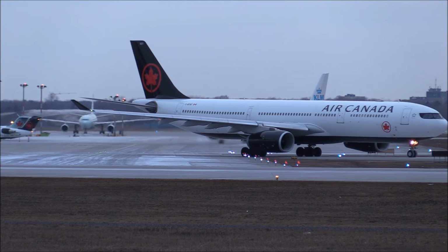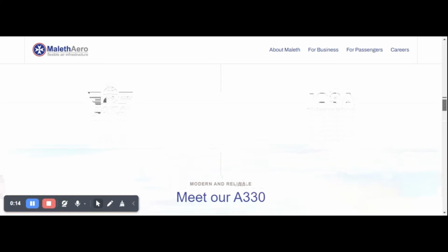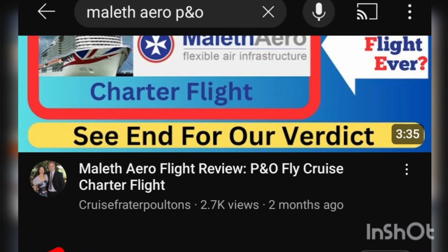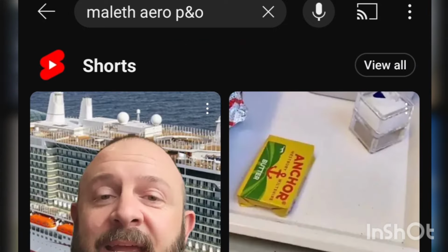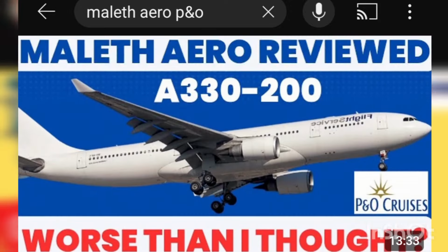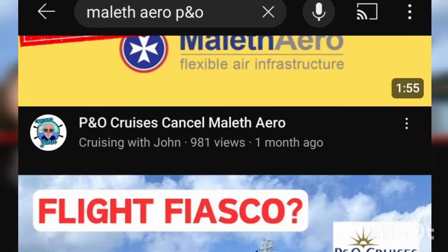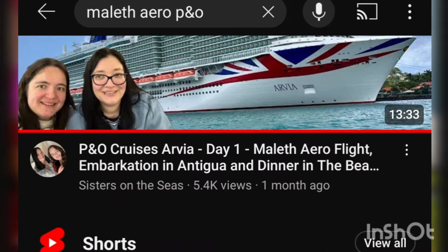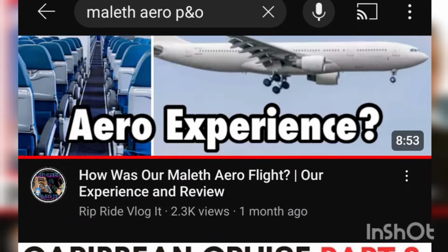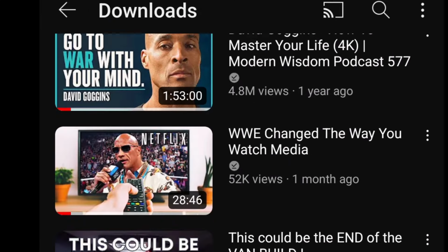Now, I did mention we're on Maleth Aero. They've received some absolutely shocking reviews from previous P&O passengers for lack of entertainment, bad food, massive delays, all sorts of problems. So we were a bit worried in the lead up, especially as earlier in the week P&O had confirmed that Maleth wouldn't be operating any more flights from after that weekend, which... However, other than the delay, all went pretty smoothly.